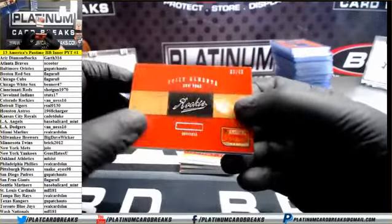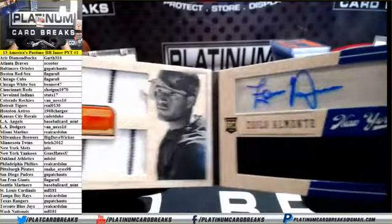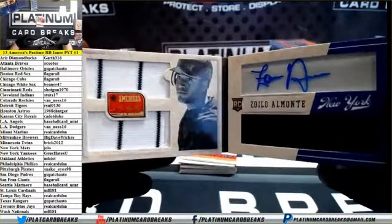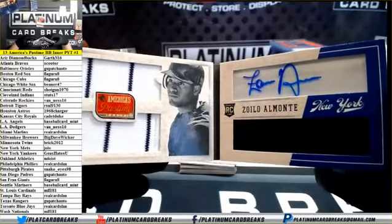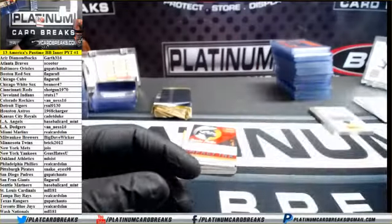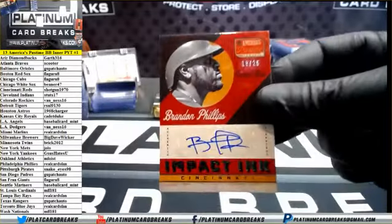Number to 99, Zoilo Almonte. I guess which New York team this is. I remember this kid. He was a sensation, and then he disappeared. Booklet, dual relic with a pinstripe jersey auto. New York Yanks. Jesus hates you. Whatever happened to Almonte? Brandon Phillips, Impact Inc. to 25 for the Reds.